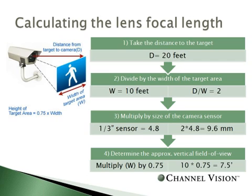So you need to divide the distance by the target width. If I really only want to see an area 10 feet wide that's 20 feet away, 20 divided by 10 equals 2. Okay? Now we use the CCD chip size of the camera, which we looked at earlier, which we know is a 1.3-inch sensor. To do this math, that's equivalent to a 4.8. Now, this is a fixed multiplier. I'm not quite sure where this came from, but this is the number that you're going to use to multiply.